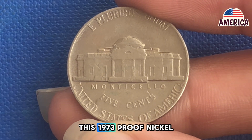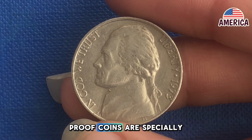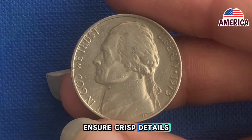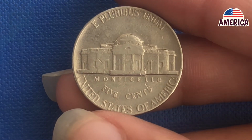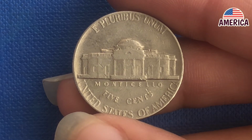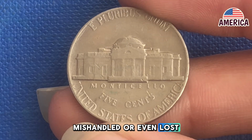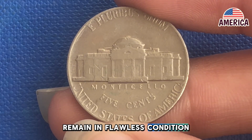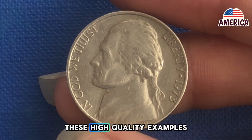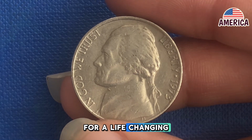This 1973 proof nickel from the Philadelphia Mint is no ordinary pocket change. Proof coins are specially made with extreme precision, struck multiple times to ensure crisp details and a beautiful mirror-like finish. These were never intended for circulation but were instead sold to collectors in limited numbers. Over time, many of these proof coins have been damaged, mishandled, or even lost, making the ones that remain in flawless condition incredibly valuable. Collectors and investors are constantly searching for these high-quality examples, and if you've got one sitting in your collection, you could be in for a life-changing payday.